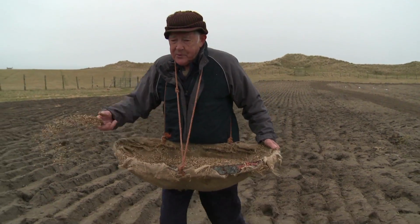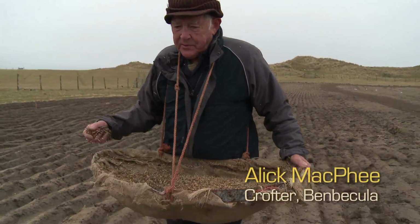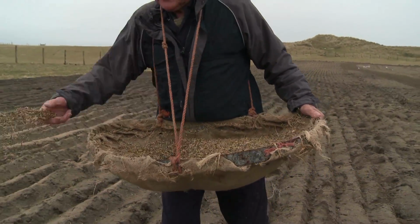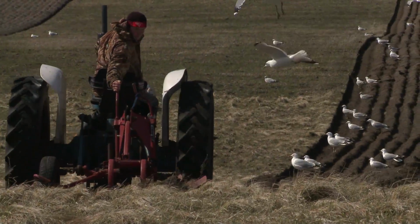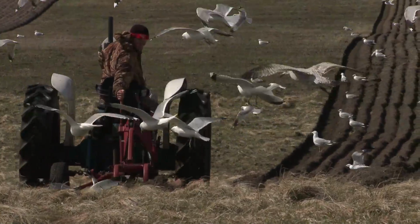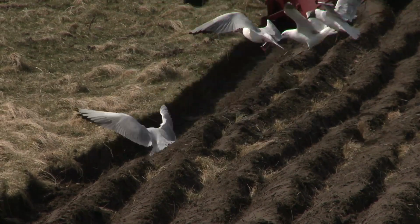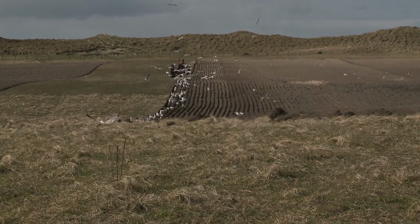I've been crofting since I was 14, although the plough was bigger than me, but still I managed to work it. We had horses then. Yes, the horses were so nice anyway. I loved horses, working with them. But then the tractors came, everything changed. We were so happy working the croft, and my neighbours, we always worked together.